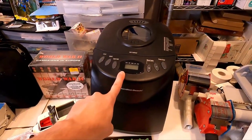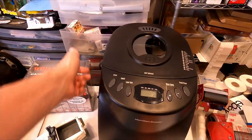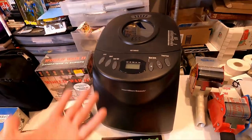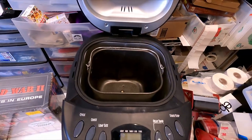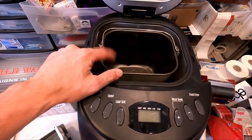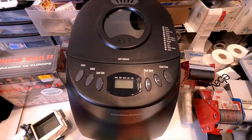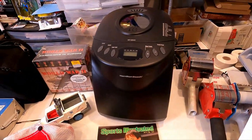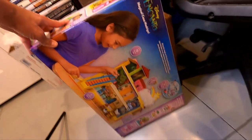So did it. So this Hamilton Beach bread maker for $50. Paid $5 for this at a yard sale, and $50. And it's like brand new. You can see the pan and paddle and everything. I probably should have just sold the pan and paddle for like $30 and thrown the machine away, but what do I know? I also sold two of these Encanto kits.